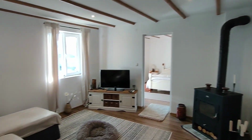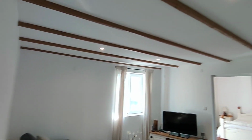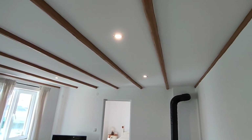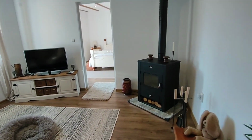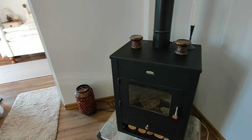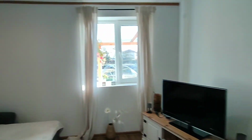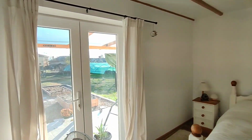and then you've got a living room. It's really nice how they've kept these old beams in the ceiling, plasterboarded in between them, LEDs in between that. Again, beautiful wood burner. Yeah, if you've got both of these going, even in the very coldest months of the winter, you're going to be super snug down here. And then through the final door, and you're into the bedroom.